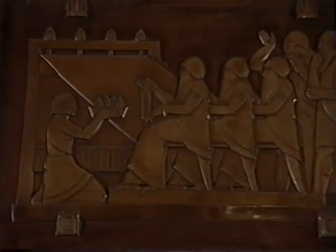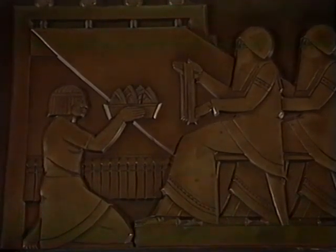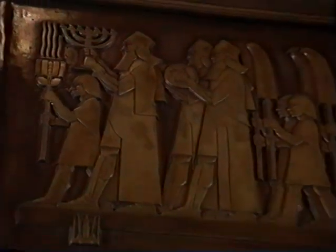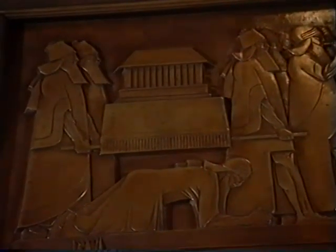Fabric being woven by the sides of the great rivers. Gold and silver vessels being brought from beyond the great deserts. The 7-branch candlestick. The ark with prayers and thanksgivings to the house of the Lord.